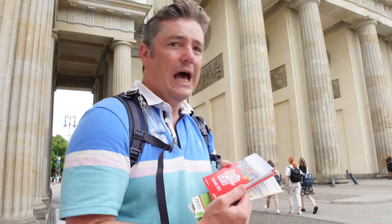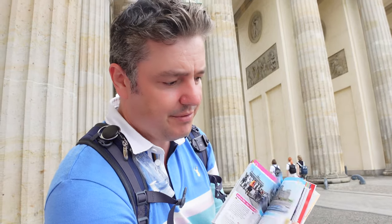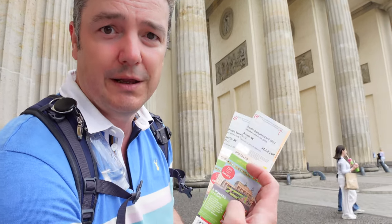Thank you very much. They also provide you with a guidebook as well, with all the discounts you can receive, with maps, etc. in there. So there's a lot of things you can use with the Berlin Welcome Card. Again, very appreciative to Visit Berlin for providing us with these welcome cards.